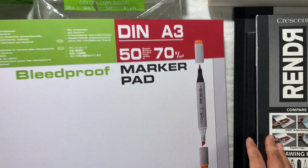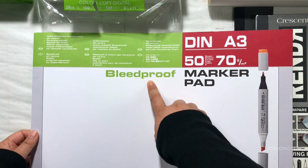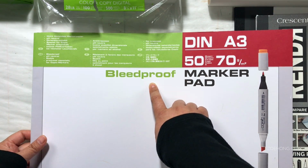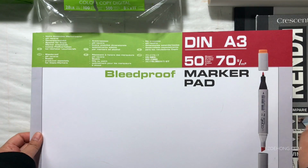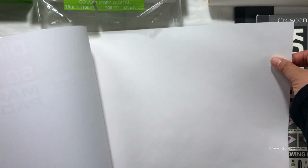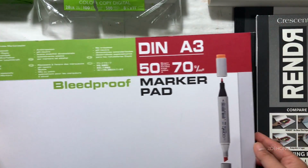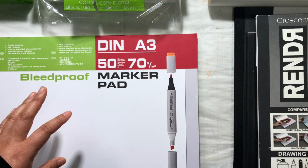Here's one I'm testing. This is the Copic brand marker paper, and when they say bleed proof, they are not messing around. It's more bleed proof than the Bienfang. It's still see-through. You can still see croquis through it. It's a little bit more matte, a tiny bit thicker than the Bienfang, but I haven't played with it a whole lot, so this is not an official product review.